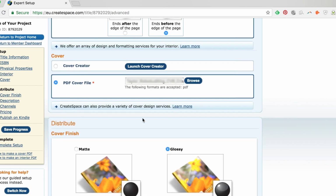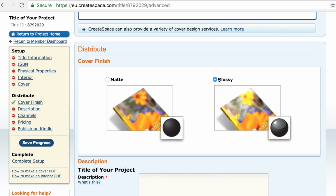So that's uploaded there. So here's where you have the cover finish. You can choose glossy or matte, it's your choice. We prefer the glossy finish, and that's what we'd recommend for a most professional look.